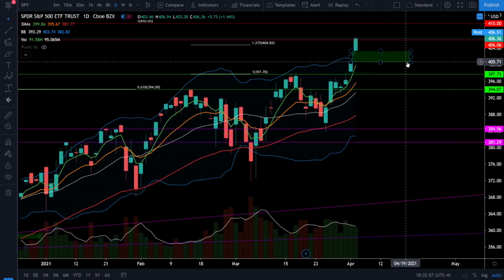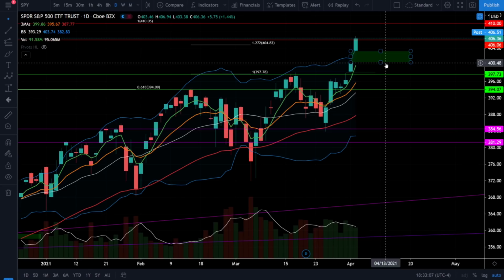We've never seen prices in the open market hours from 400 to 403, and I do think that that is a problem that needs to be addressed. We're very likely going to see SPY fill this gap when we see any amount of weakness in the stock market, and it should be very quickly filled.